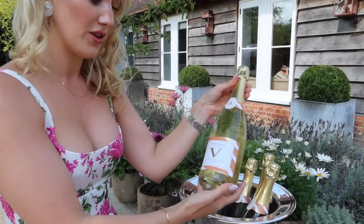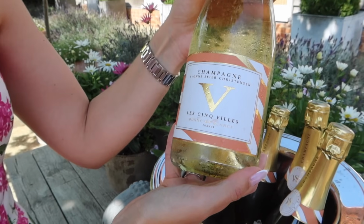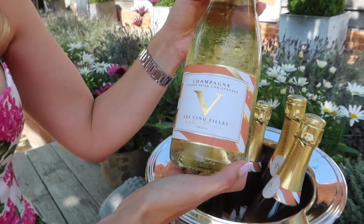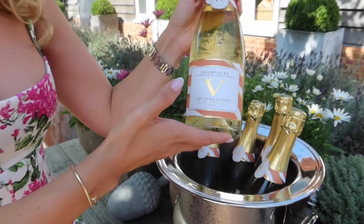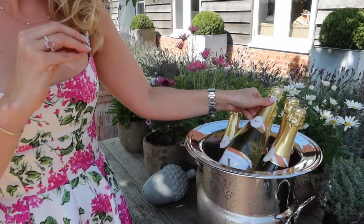So this is the bottle. It's a Blanc de Blanc. It's made in France, and it is scrumptious. That truly is as good as it gets. A very, very high premium luxury champagne. It's all about the taste, and it is phenomenal.